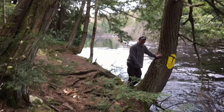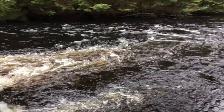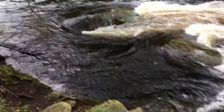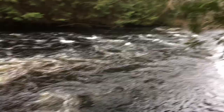So, day six or something, we're on our way to Big Trout, and this is where our portage starts. The problem is, we were coming from that direction. Water's a little high, pretty much impossible to get here. So we got off on the bank over there and bushwhacked through the woods.